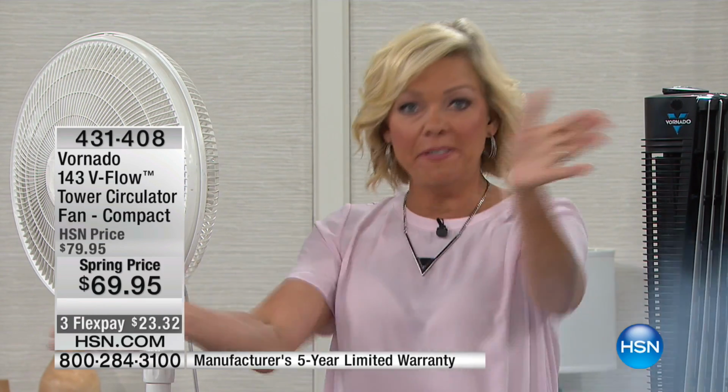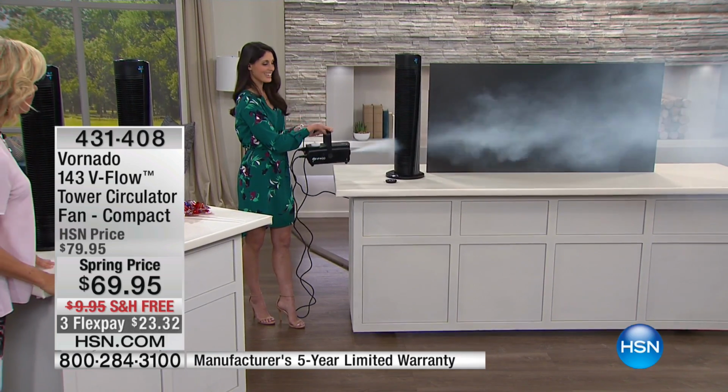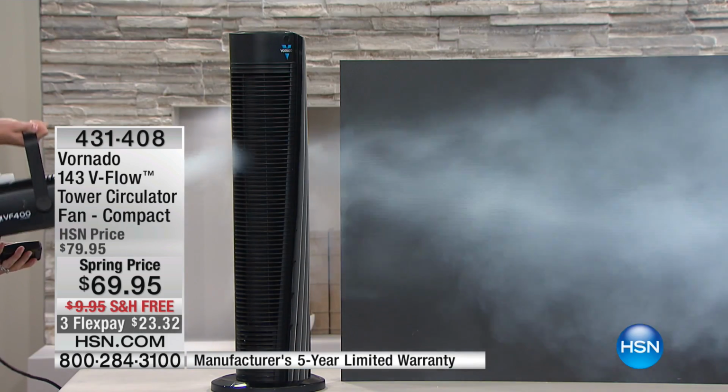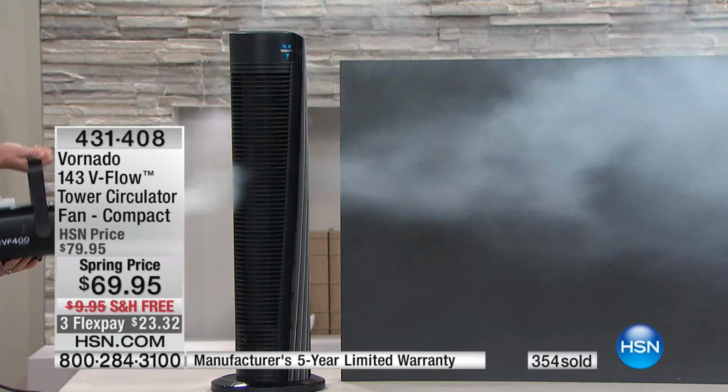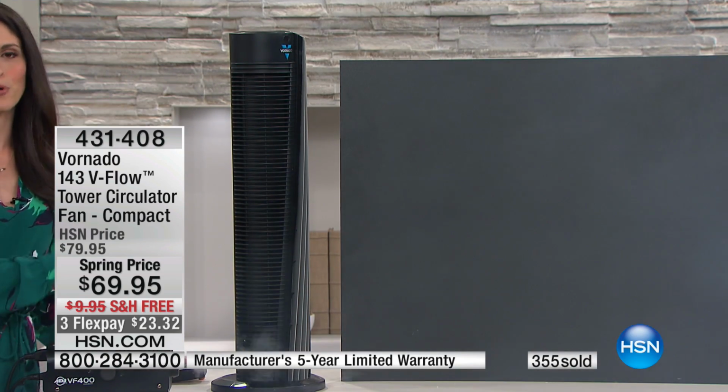Before our time runs out, though, Megan's going to show you one more look at that VFlow technology. We've got about 1,000 of these left. That's it. Great input, great output. I just want to take home again how trusted the Vornado brand is.